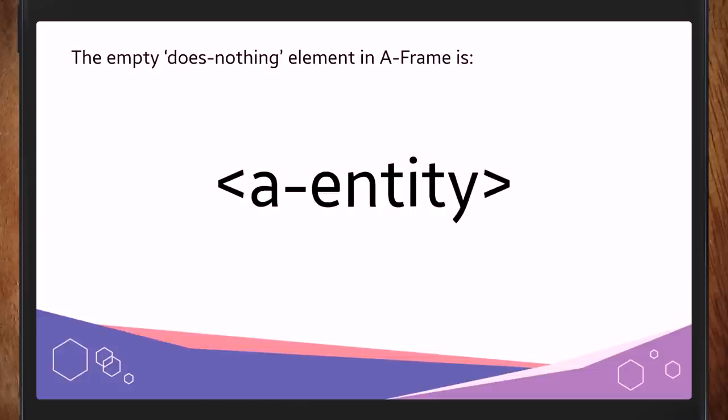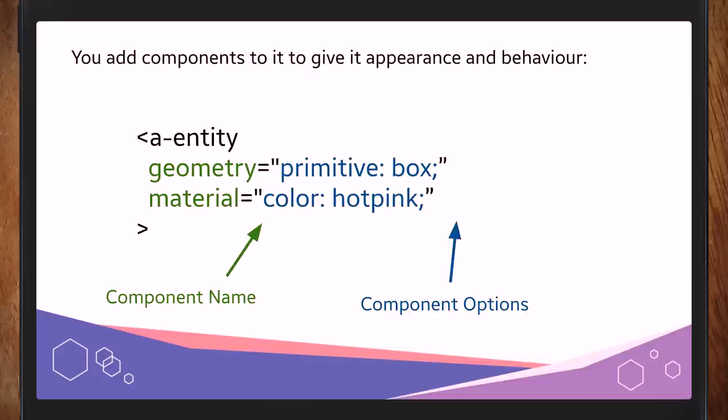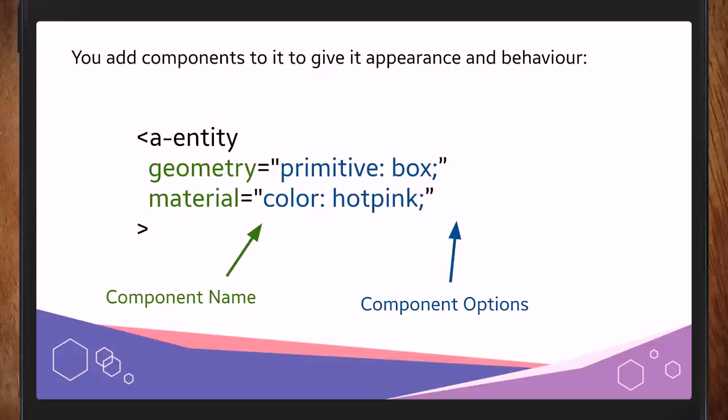So the default, like the div for A-Frame, is the a-entity. The way it works is that you attach components to a-entities to make them do stuff. So to make a pink box, we would set the geometry to box and the material to hot pink. Components tend to be simple, like my-component equals a value, but the moment you start to get more complicated than that, you start using this CSS-like syntax. For example, the primitive box also has width, height, and depth properties you could set to make it a more oblong shape.